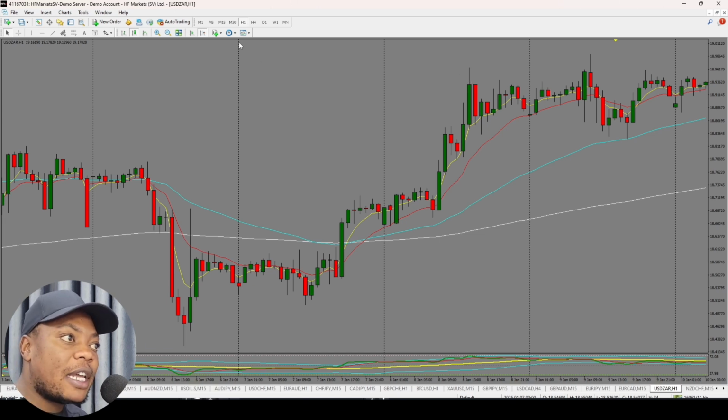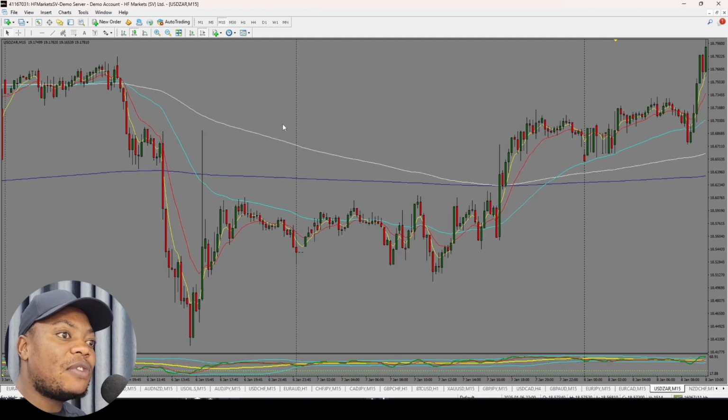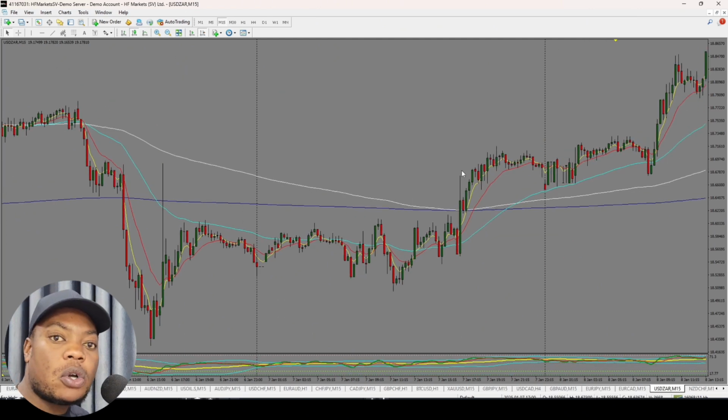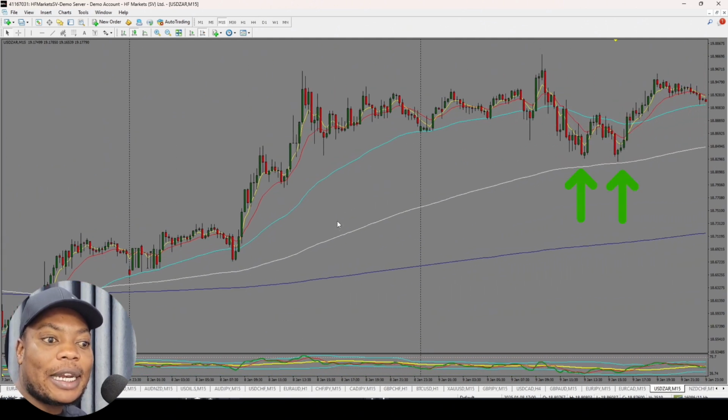All right, so after that, we will switch to the M15 time frame, and on that M15 time frame, we start to look for the pattern. The pattern is going to be seen on the M15 time frame, whereby we need to see the first leg and the second leg clearly demarcated from each other.